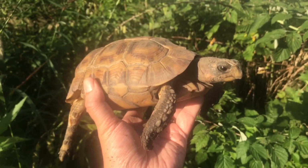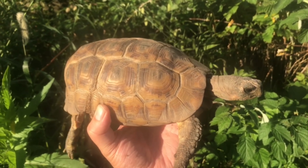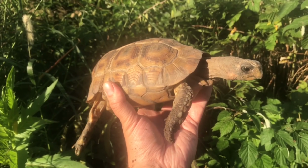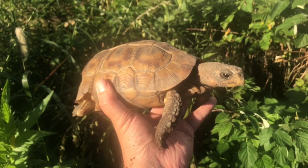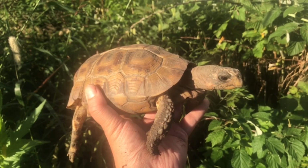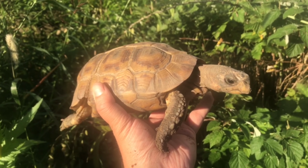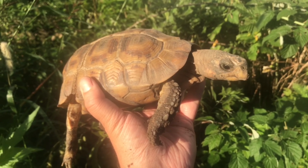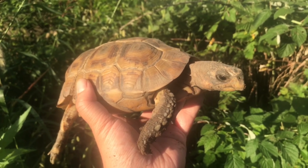So here is my final female, and as you can see, her shell is very light. There's some anecdote in the literature that the lighter individuals tend to come from areas that are more open and more savanna-like than the darker ones, which are more forested. They come from more forested habitats.